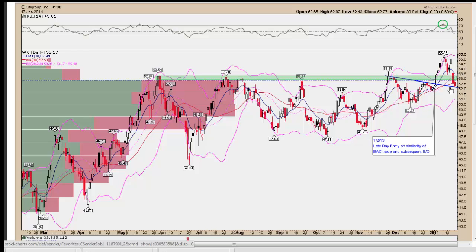We've come back down to test this trend line where we broke out on the 2nd of January. So currently I have a small quarter position in calls. Nothing huge. If prices fail and continue to move down to this lower Bollinger Band, we will be stopped out on Monday.